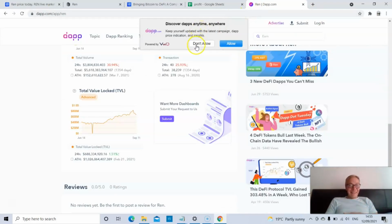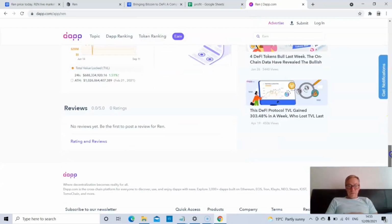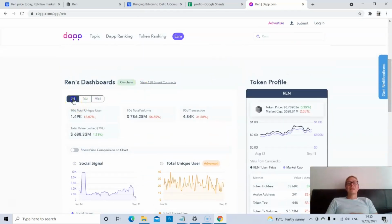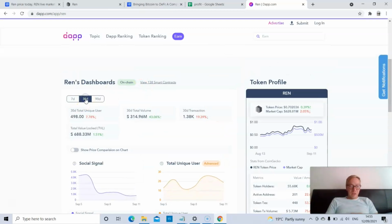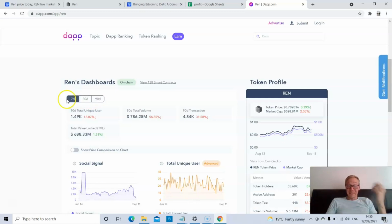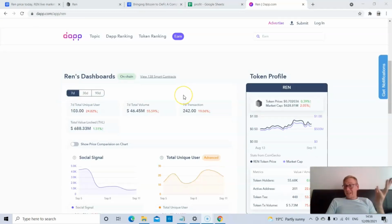Now I'd like to see, long term, if you're looking at Ren as potentially an investment, you would want to start seeing higher use cases. Because even when you're looking at 7 days, it's down 24, nearly 25%. 30 days is down 7.7%. 90 days is down 18%. And for me, that's the biggest issue, really.